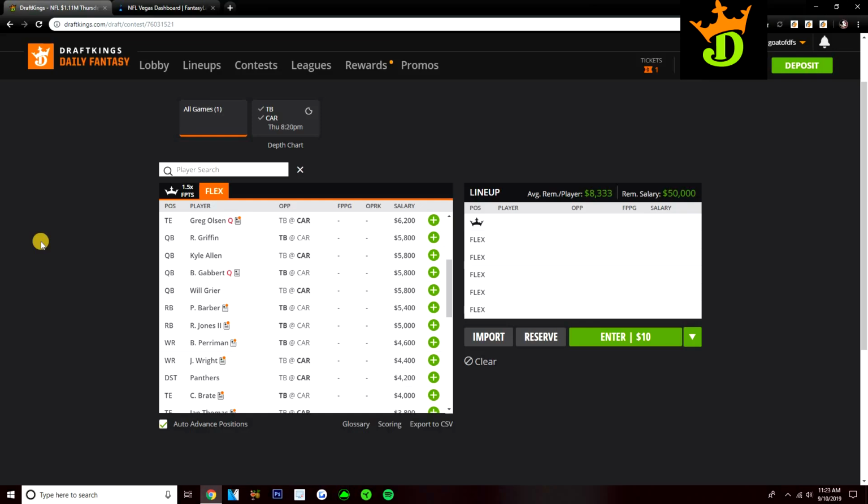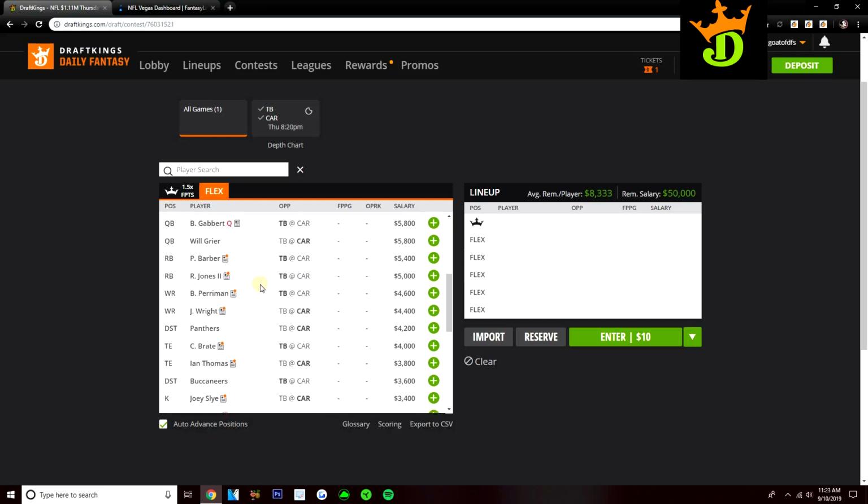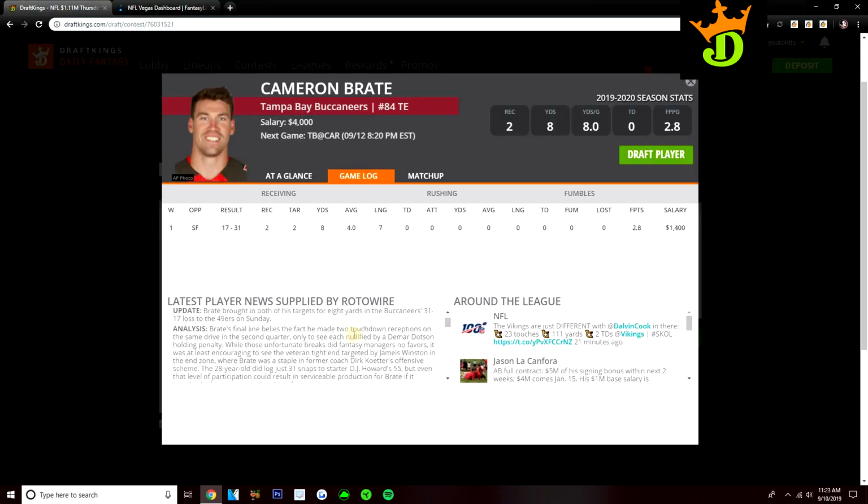Breshad Perriman didn't get any targets. I think he got like 3 or 4 targets in that game against San Francisco. Jaron Wright only saw 1 target. These guys just are not going to get a lot of volume below 5K. Perriman's not. Wright's not. I know Cameron Brate got a couple looks. He did see 2 targets in that game.